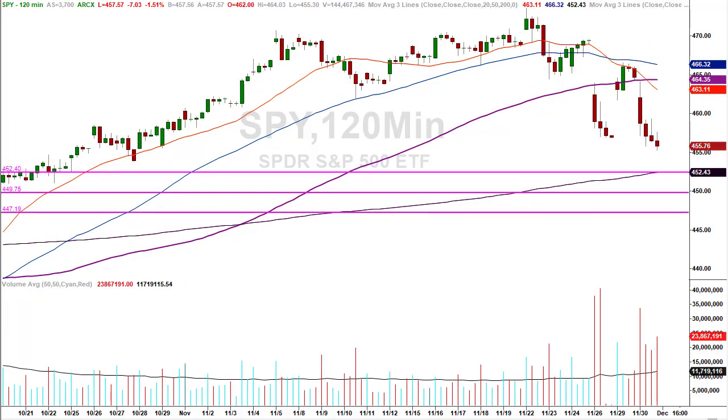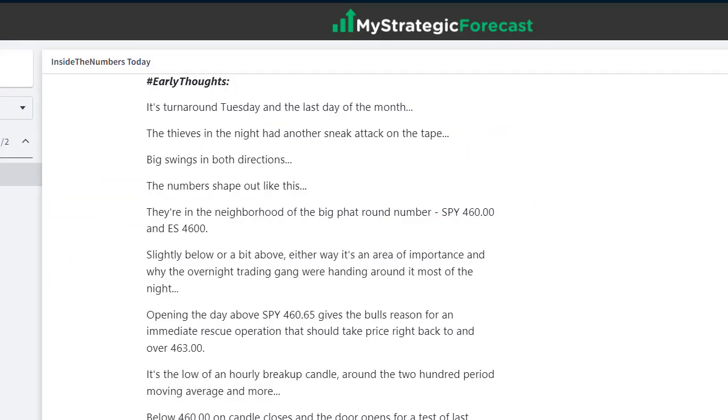The 120-minute chart, 452.40, coincides with a 200-period moving average. That's important. Nothing else as it stands on the 120-minute chart in terms of the moving averages, the 200-period moving average is the last stand. Let's check out inside the numbers.